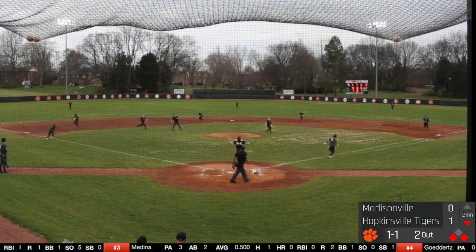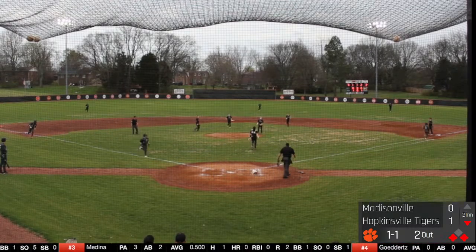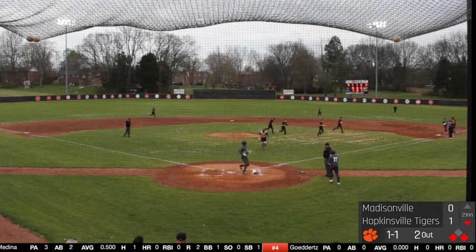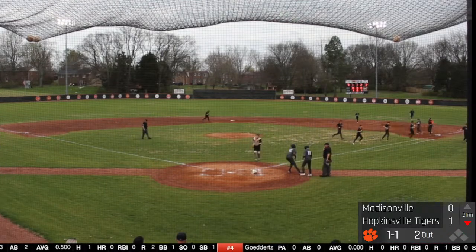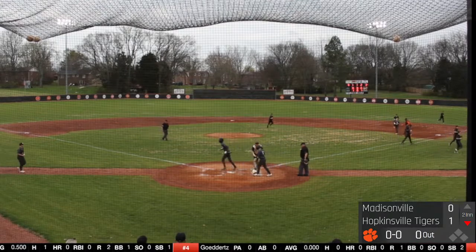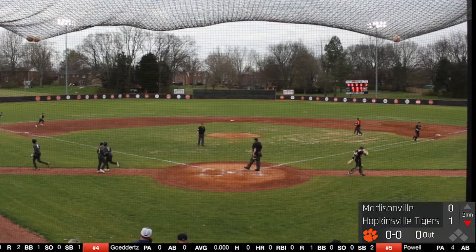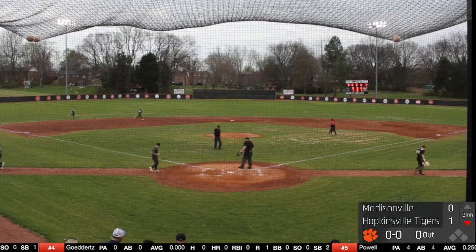High pop fly towards second base. Oh, no, toward the pitcher's mound. Pitcher takes the call. That'll do it for the bottom of the 2nd inning. All right, so bottom of the 2nd inning, Tigers are up 1-0 over the Madisonville Maroons. We'll be right back with more Tiger baseball.